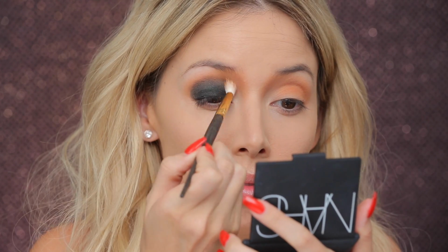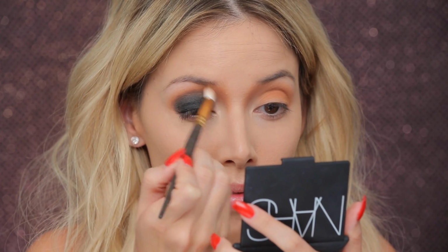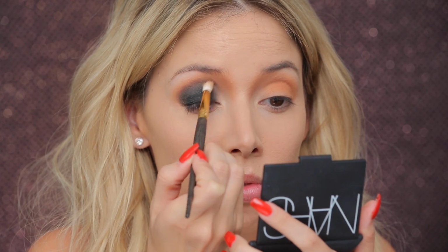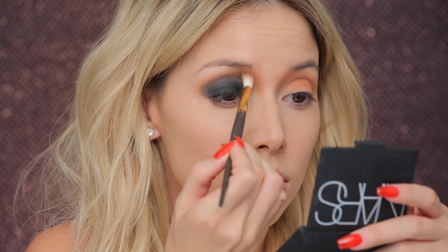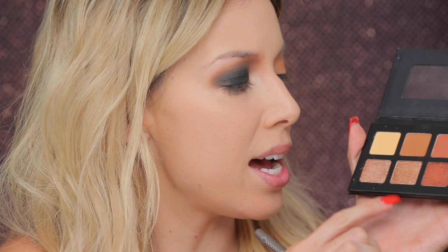And then I like to buff out the black eyeshadow with the 230 brush, the round one that we've been using. You can buff it out by itself, but I also like to add a little bit of the dark brown shadow. Just keep blending, blending, blending. And then for the inner corner, I'm gonna be using this really dark brown, this brownie color. I'm gonna use that as the base, and then I'm gonna add these two on top of it.